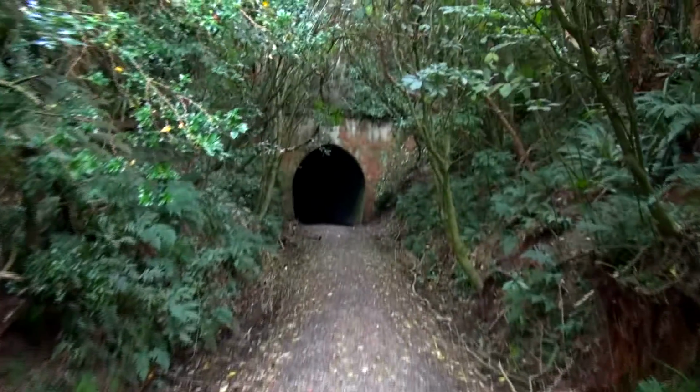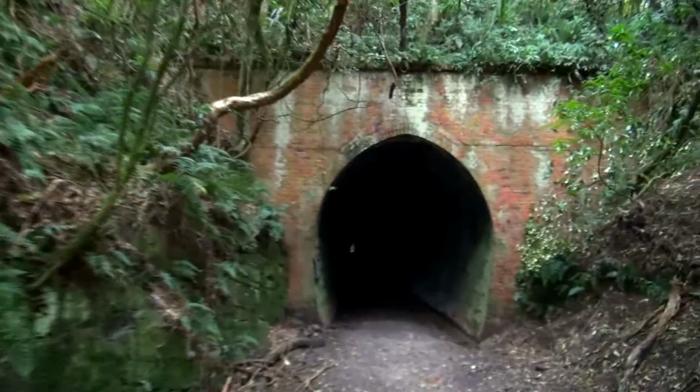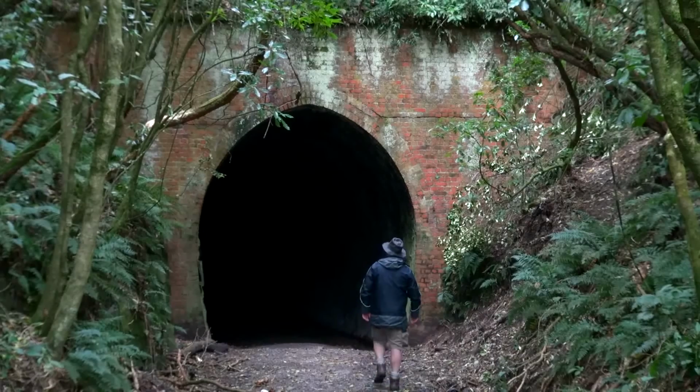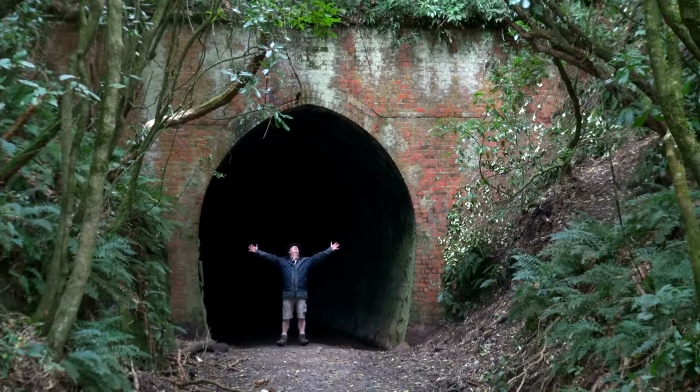Okay, well, I must confess, when I first walked round the corner and I saw the tunnel, I actually felt a little bit intimidated. I guess it's because I'm walking through this beautiful and quiet native bush, and next minute I see this big black hole. It actually feels like I've just walked in on an Indiana Jones movie set. It's a very, very surreal type feeling. And if I'm honest, I'm not really that keen about going inside. Well, not alone anyway.